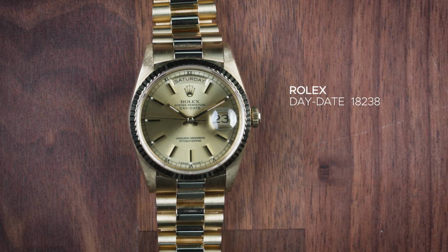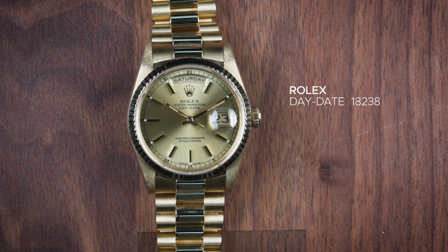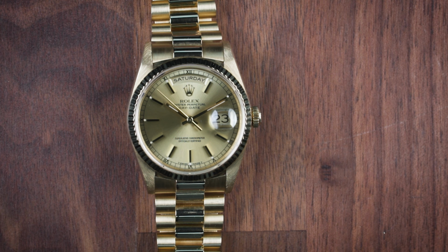The Rolex Day-Date was introduced in 1956, when Hans Wilsdorf, the founder of Rolex, was still alive. At that moment, Rolex also stopped producing their watches with complications like calendars and moon phases. Since 1956, the flagship model for Rolex has been the Day-Date.